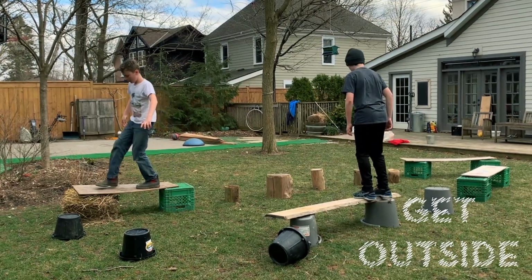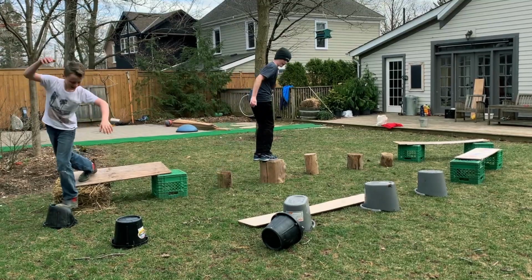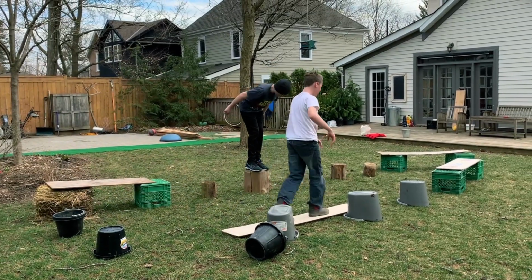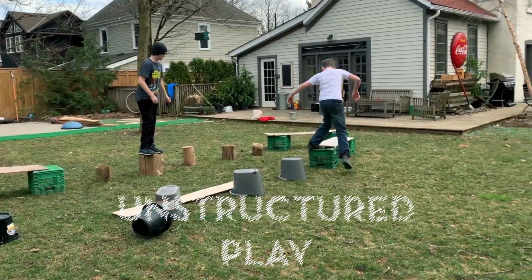Today I have a bunch of loose parts that I want to share with you. And those loose parts will help with that big body play, with the heavy work opportunities. This is so important because you want to create unstructured free play for your kids.